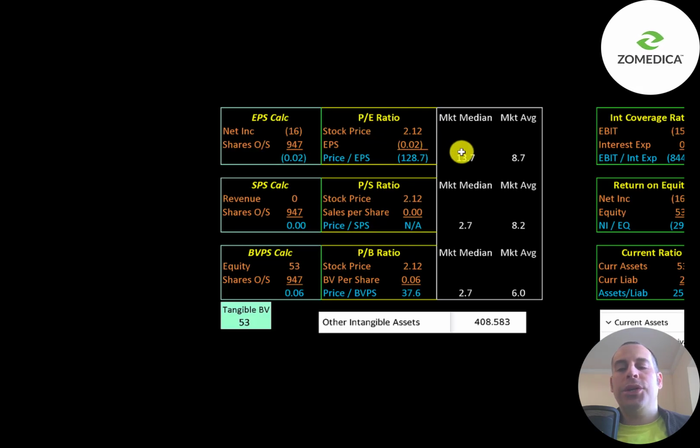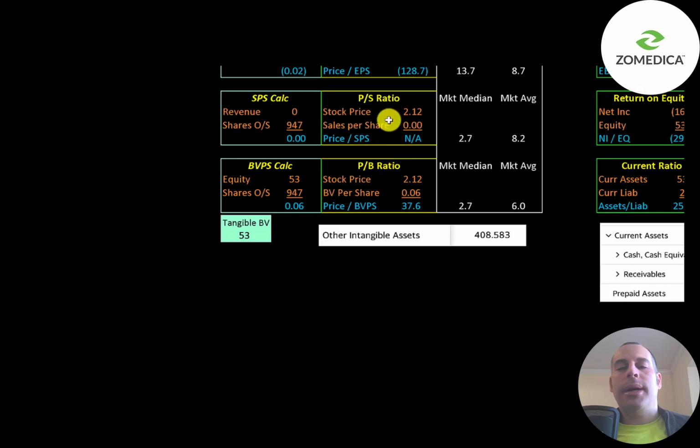Let's look at the financial ratios. The average PE in the market's 9, the median is 14. PE is stock price over earnings per share. To calculate earnings per share, that's net income over shares outstanding. They have negative net income, so they have negative PE. When a company has negative PE, you look to the price to sales ratio, but we can't look at their price to sales ratio because they have no sales.